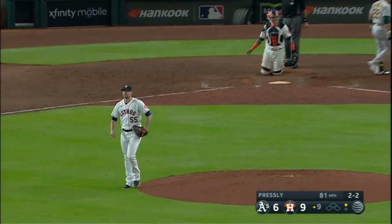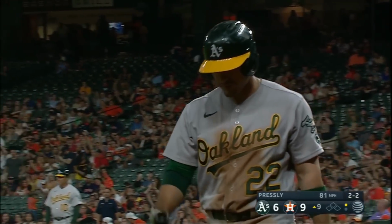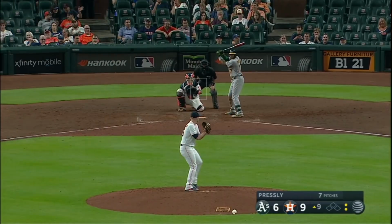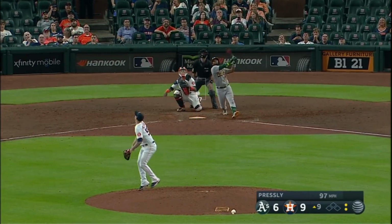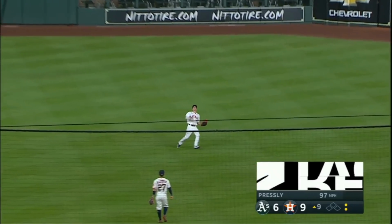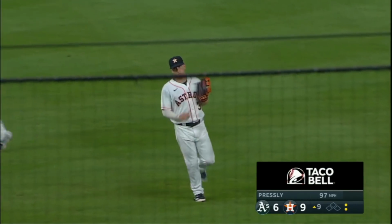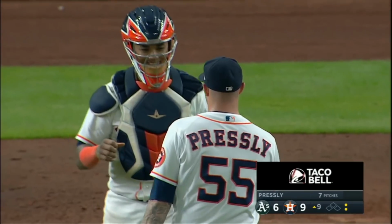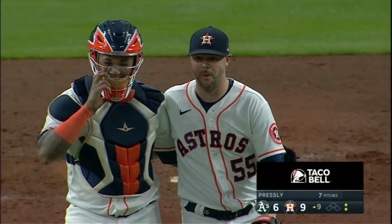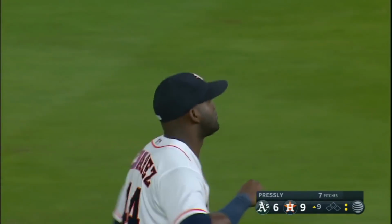Called third strike. Presley picks up out number 2 with a strikeout of Ramon Laureano. And a ball sent into center field. Ryan Presley is going to pick up another save. The All-Star closes it out. And the Astros win this game 9-6. Their biggest come-from-behind victory of the season, down 4 runs tonight.